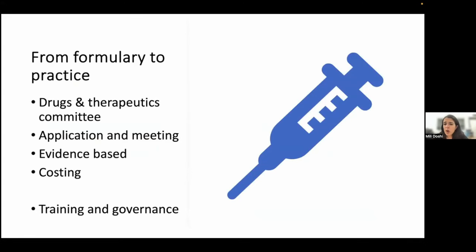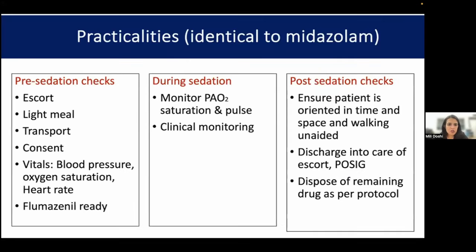So I checked out what happens in Ireland. It's quite similar. You have a similar sort of drugs and therapeutics committee. You have to apply, then go to a meeting, and look at the evidence. And also, if you're trying to introduce a drug which is so much more expensive, look at the costings, the benefits to the patient, and whether there is any cost effectiveness by seeing more patients. And then once you've got the drug approved, there is obviously the training and the governance that goes around it. Normally team training within your center is always the best way to do the training, or work with somebody that has been using the drug.